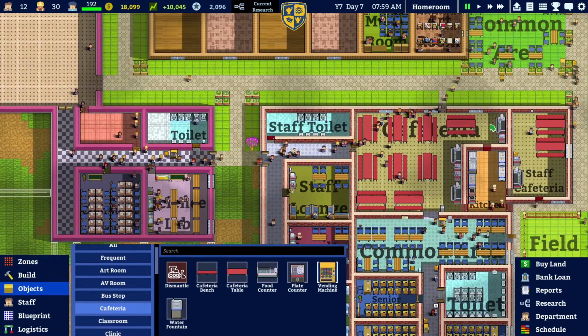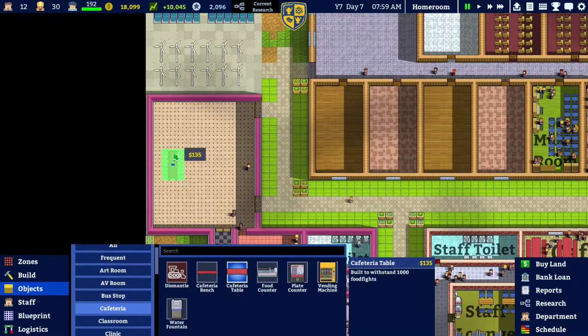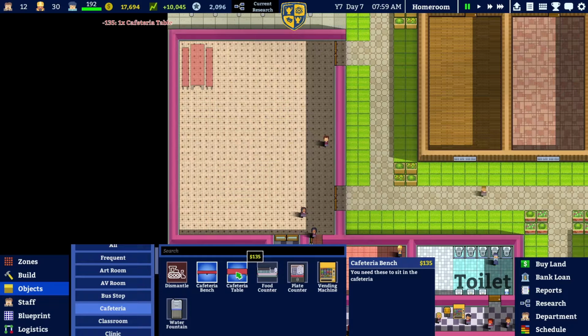How many tables? I mean, that's the optimal amount of tables. 1, 2, 3, 4, 5, 6, 7, 8, 9 cafeteria tables. Can we fit 9 in and have benches on either side? I don't know. I'm not entirely sure. If we do that, does the bench sit? Yeah, so it's like that. So we can put that like that, and that can be a sort of a template one.